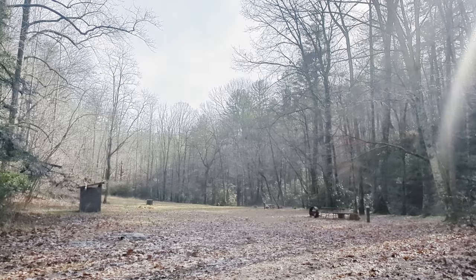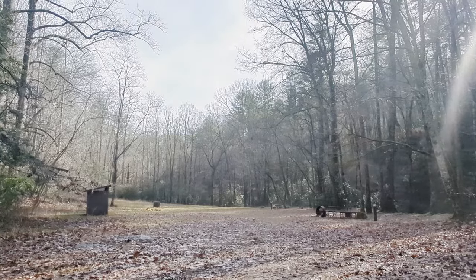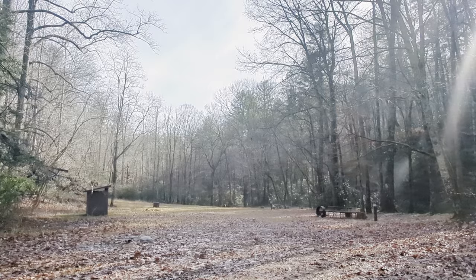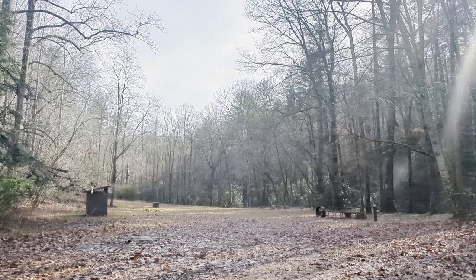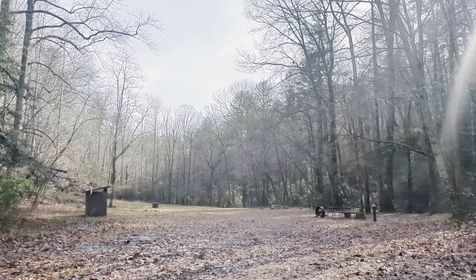So these are the Shinny Creek campsites. They are about halfway up on the headquarters trail. If you are planning on making this a bikepacking trip, this would be a great place to come the first night. And just be warned, you do have to reserve these ahead of time and pay the fee, so don't come here just expecting to get a site. And one of the benefits of this place is they provide free firewood for you.